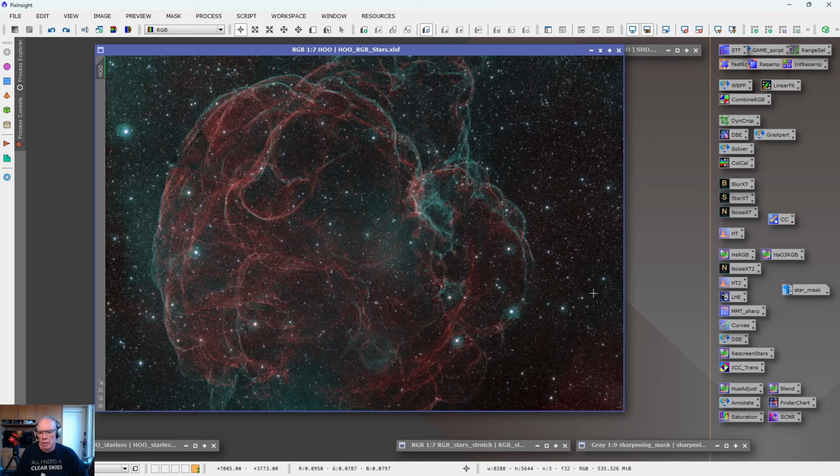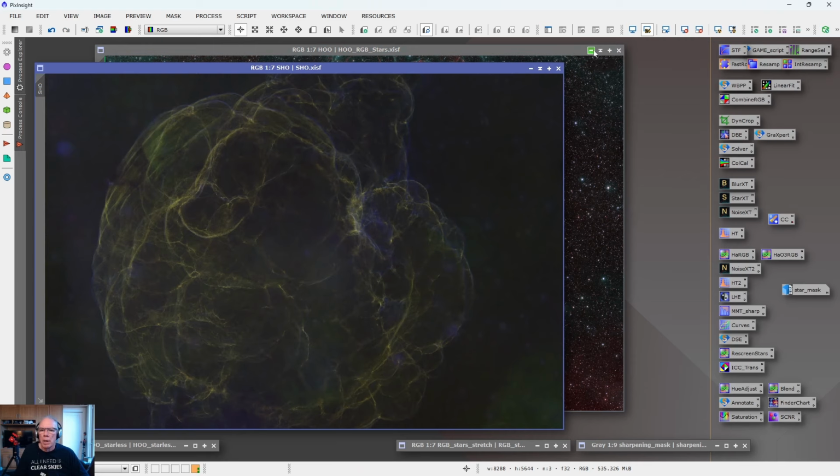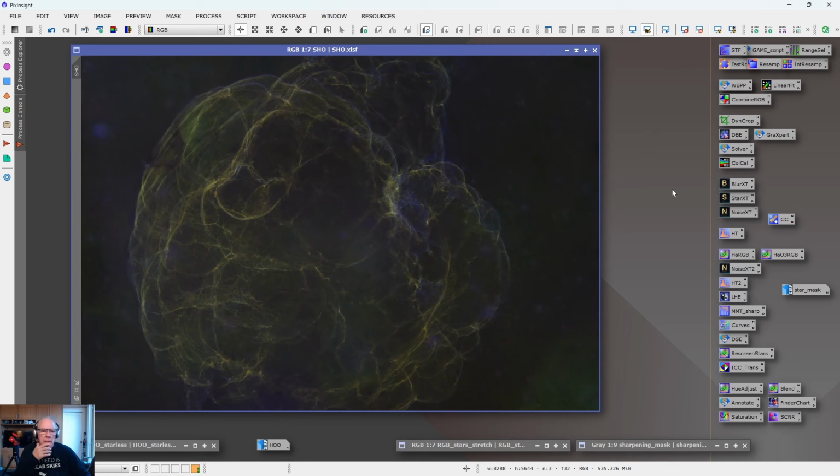And anyway, given my current skills, this is what I've been able to produce. This is an HOO. I do have the start of a Hubble palette, so SHO, and I'm going to work with this as well and see what this looks like, and then I'll make a decision.